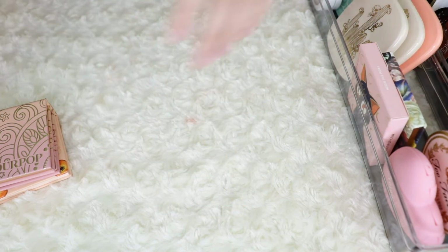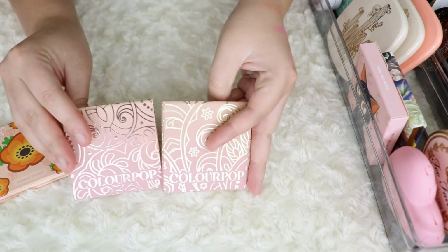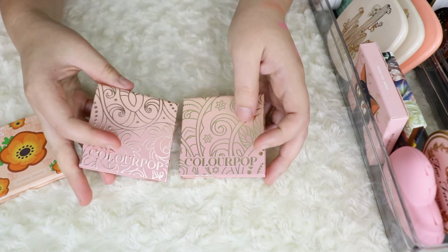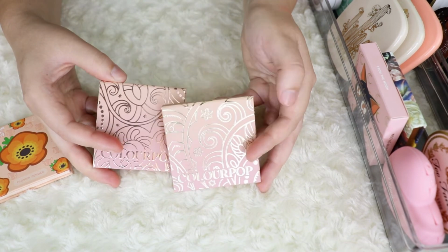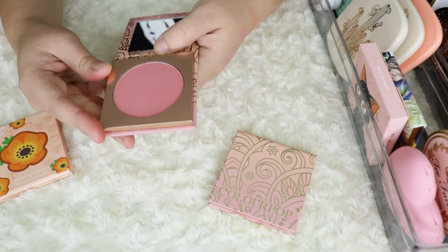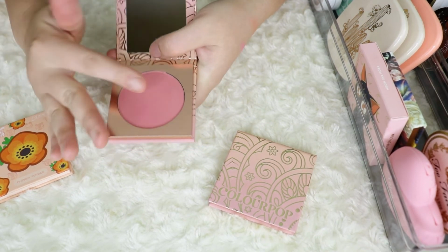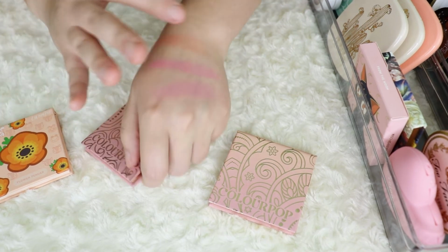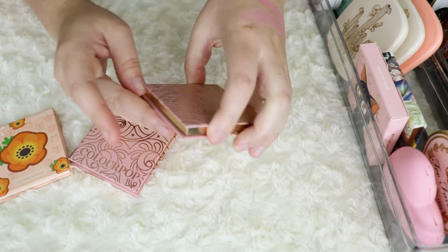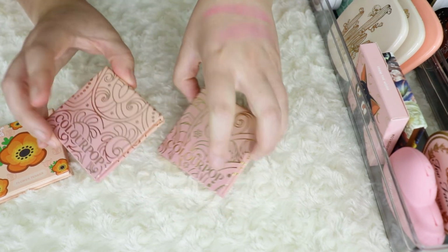Again, it's a super good formula. I really like ColourPop's formulas. Then I have two from the same collection. What was this? I don't know. I forget the collection names. But anyways, this one's in the shade Secret Crush, and then A Love Story is this one. So this is Secret Crush. This one does have a little bit of shimmer to it, but not too bad. Oh, I think I got too much on that swatch. There's that one, and then Love Story, more of a nude-ish blush shade.